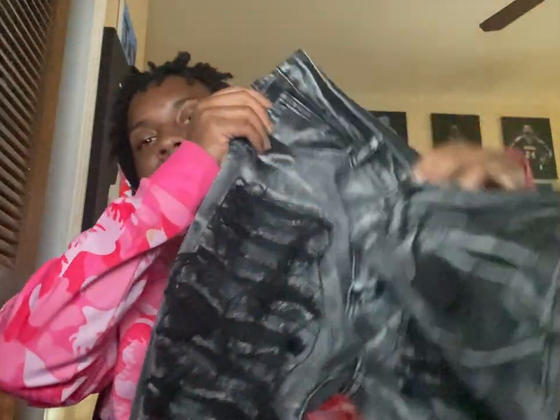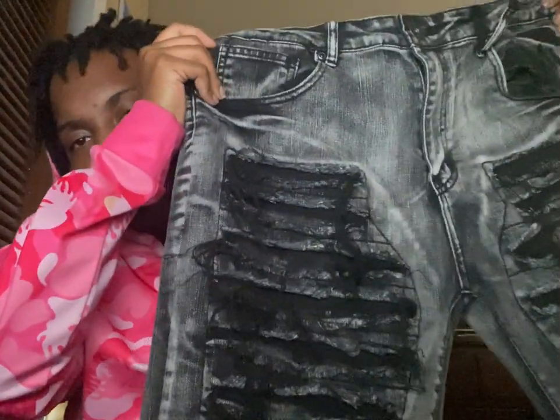I don't really like these. I don't know what they're called, but they alright. They alright too. I got a few fits to go with these. Give these a 7 out of 10. They alright.